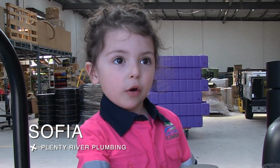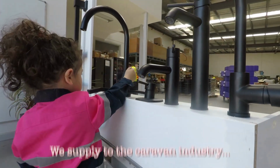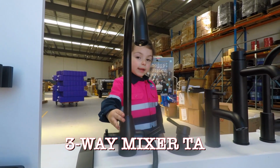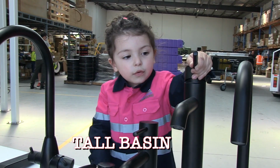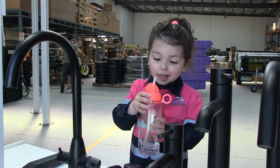This is product of the week. We supply to the paraffin industry for our taps. This is our three-way mixer tap. This is a shower mixer tap. This is a basin tap. That's for a tool base. This is our shower. This is how to work.